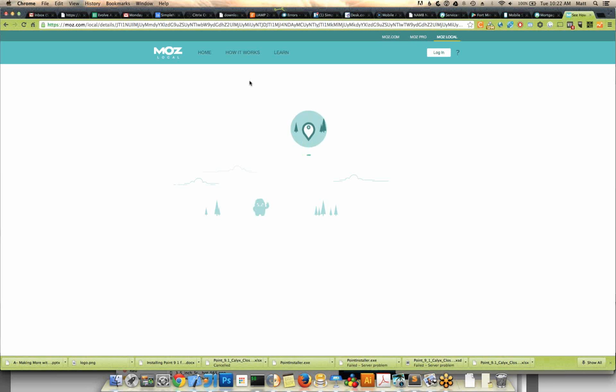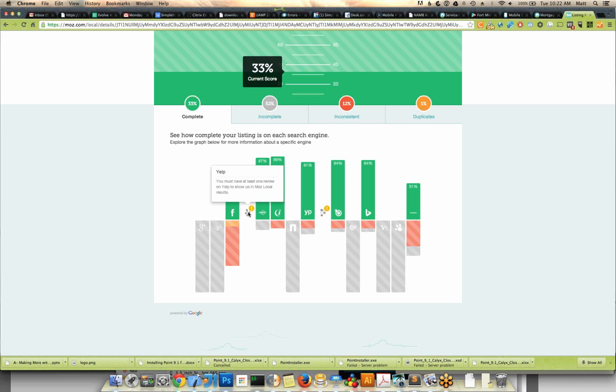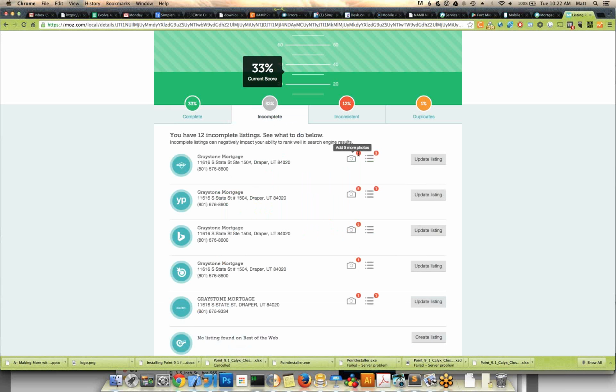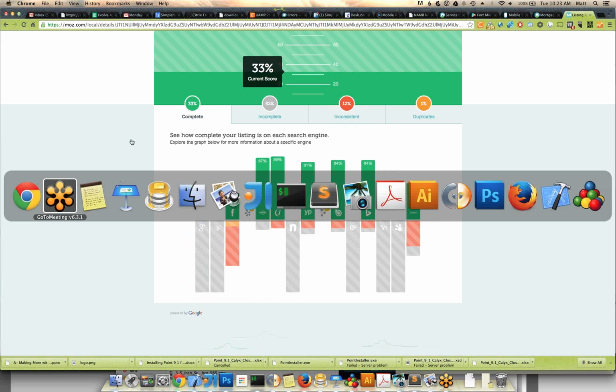Now, when you look up your rankings here, it's going to tell you a score, and it's going to be a variety of things. In this case, Yelp is missing. Yelp is very important. In fact, it's the site that Siri uses the most to find out how they want to display you or how to rank you against your competitors. It's going to give you an incomplete. It's going to want things like photos and descriptions. It may say, oh, there's a website that seems to be not related to this address, so let's make sure that we clean those up. But overall, just a very helpful tool.